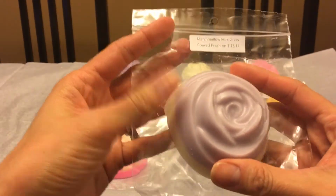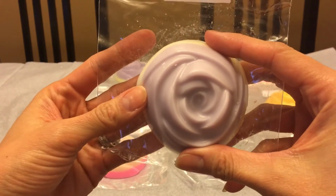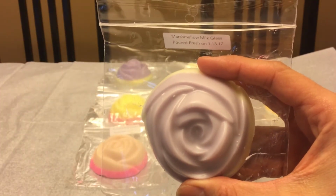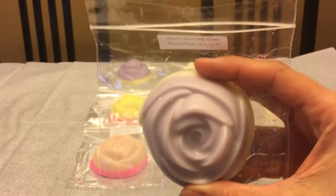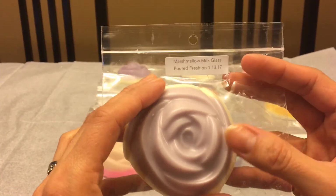What I remember is that this is a new scent that she introduced this replenish, this Marshmallow Milk Glass. And Milk Glass, if you're not familiar with Kirby's Milk Glass, it's wild berry cake batter sugar milk. And so obviously this is just the marshmallow that's added to that. And you guys, this is really good.